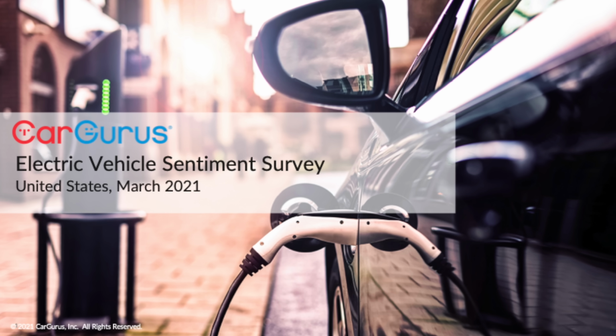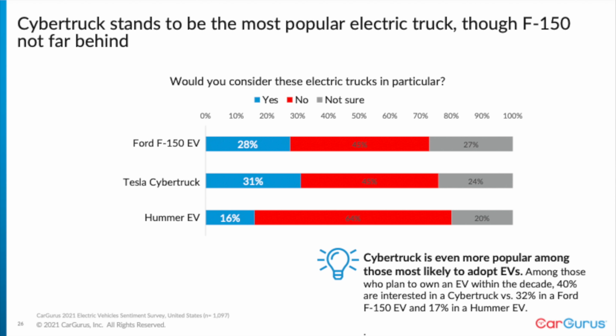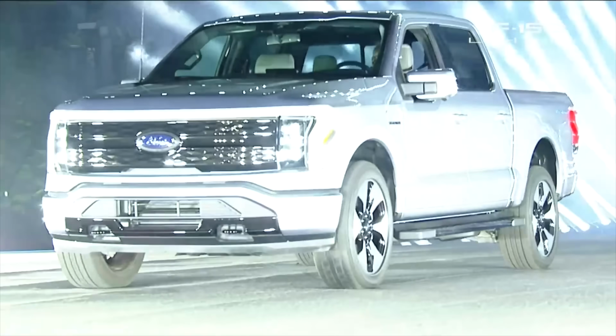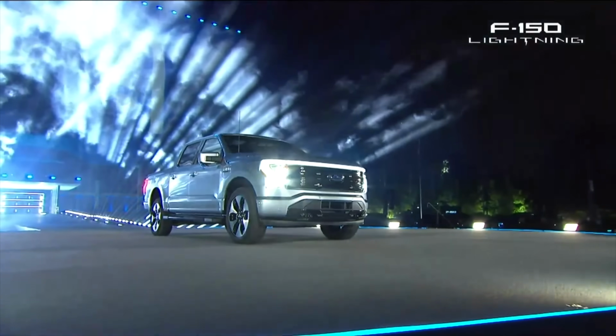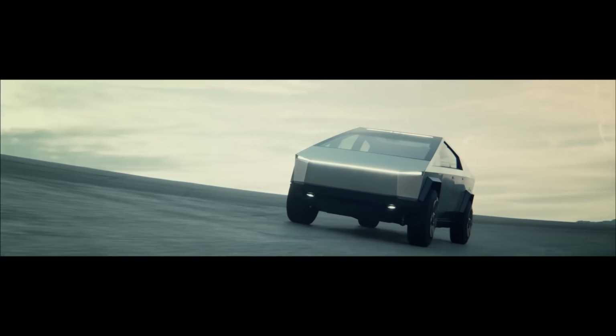In a CarGurus survey of EV truck buyers, they found that the Cybertruck is set up to be the most popular truck, with 31% saying that they would consider it. 28% said that they would consider the Ford F-150 EV. One thing to note here is that this survey took place in February, and the Ford F-150 Lightning wasn't truly unveiled until May of this year. In any case, we can see that people are interested in the Cybertruck. 31% is a solid number, especially when you aren't just polling Tesla fans.